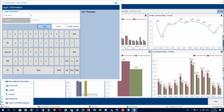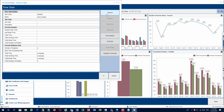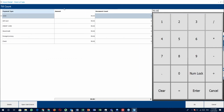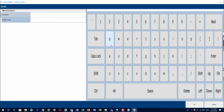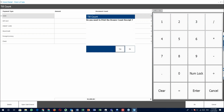Okay, then we log in. We get to see my bright and shiny system. At this point it's asking me to clock in on my time clock. Because I have a variable float, it's asking me to put my float amount in. I'm going to say, let's put $2,000. Okay, yes, because there was a variance. I have not enforced, obviously, the till counts and the rest of it.